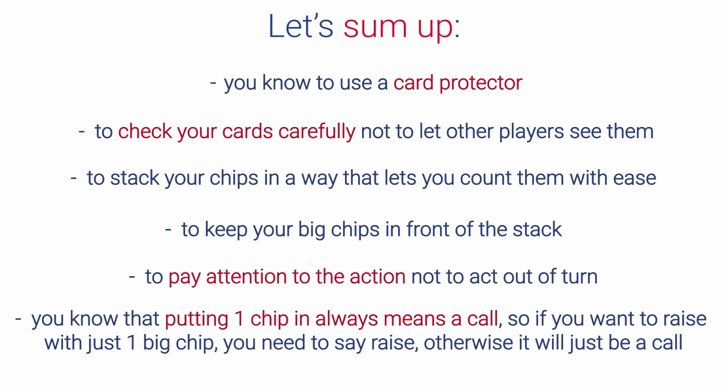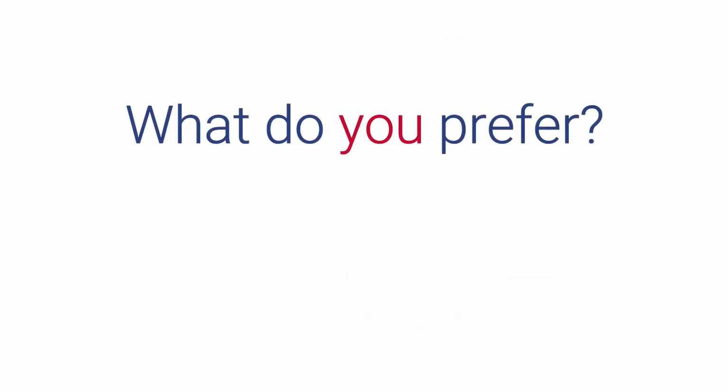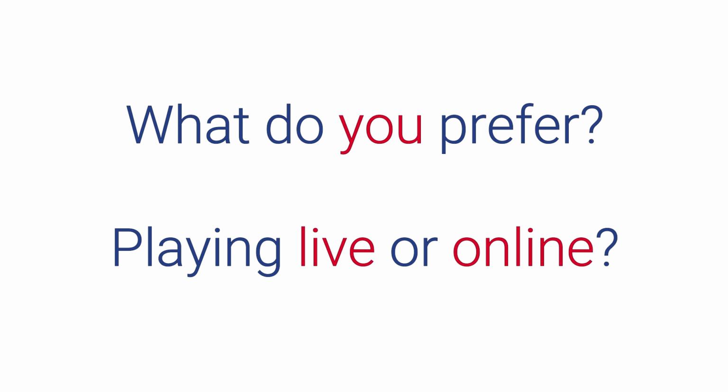Some players only play live, some only play online. Most of the pros play both live and online. I personally love playing live, and I wish I lived someplace I could do that on a regular basis, but unfortunately the law in Poland is just really bad when it comes to poker at the moment. I'm really hoping it'll change soon, but it might take years for them to figure out that poker is a game of skill. What do you prefer, guys? Playing live or playing online?